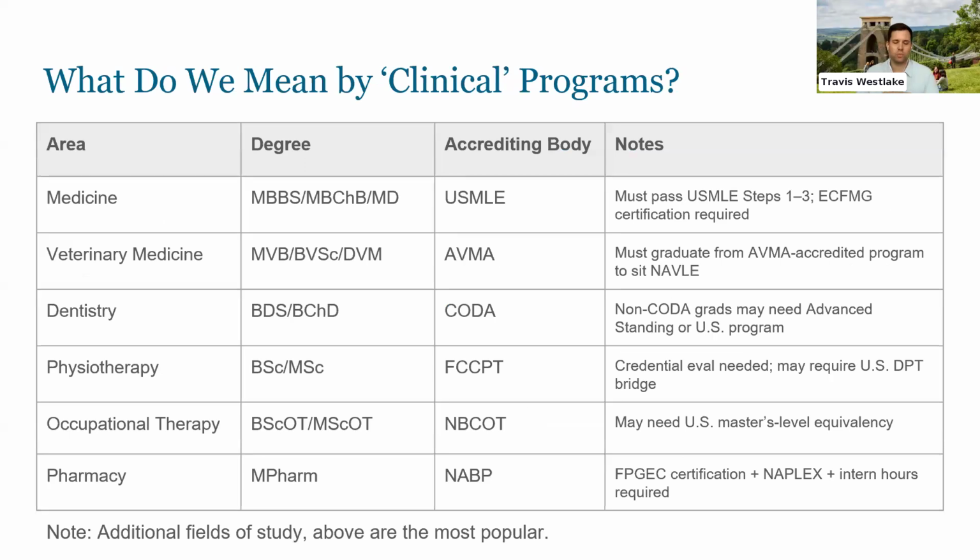So in preparing for this session, we wanted to establish some scope around what we mean by clinical. In reality, the subject areas extend much further beyond this list, but in our experience, these are the programs we tend to receive the most questions about. We won't review this in detail, but hopefully this is a helpful resource for you.